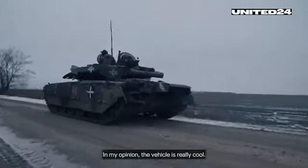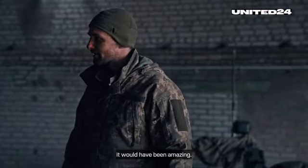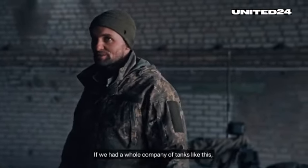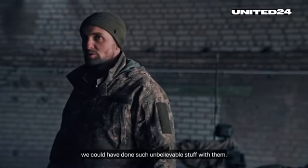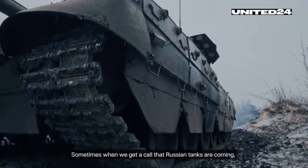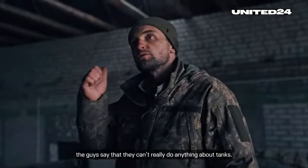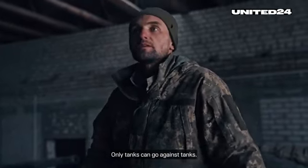In my opinion, the vehicle is really cool. If they made new ones like this, it would have been amazing. If we had a whole company of tanks like this, we could have done such unbelievable stuff with them. Sometimes when we get a call that the Russian tanks are coming, the guys say that they can't really do anything about tanks. Only tanks can go against tanks.